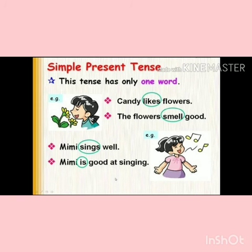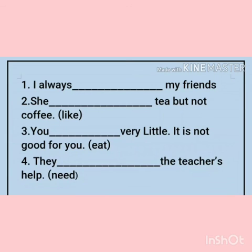Now, simple present tense. Candy likes flowers. The flowers smell good. Mimi sings well. Mimi is good at singing. So, depending on the person, the simple present tense is formed by using the root form or by adding s or es to the end. Example, I feel great. Pauline loves pie. I'm sorry to hear that you're sick.